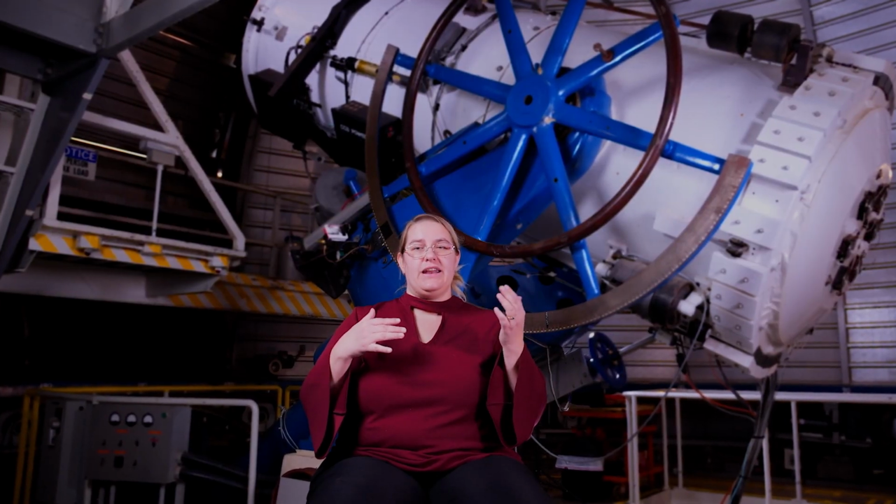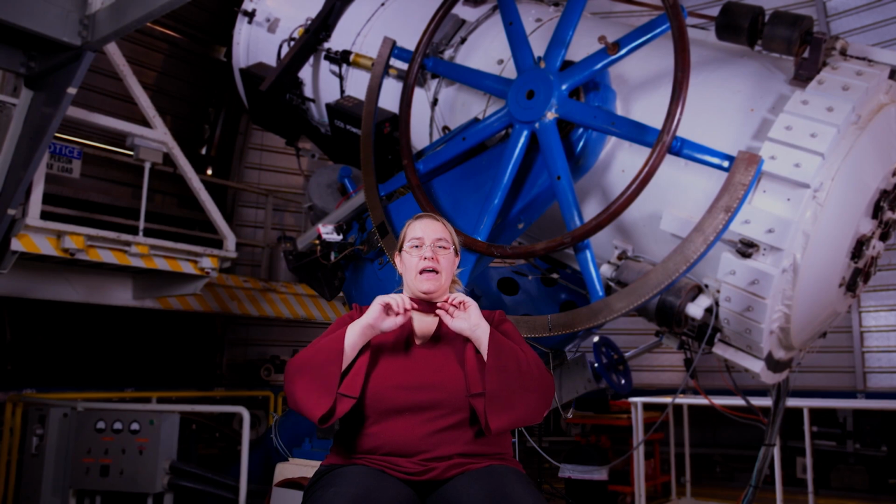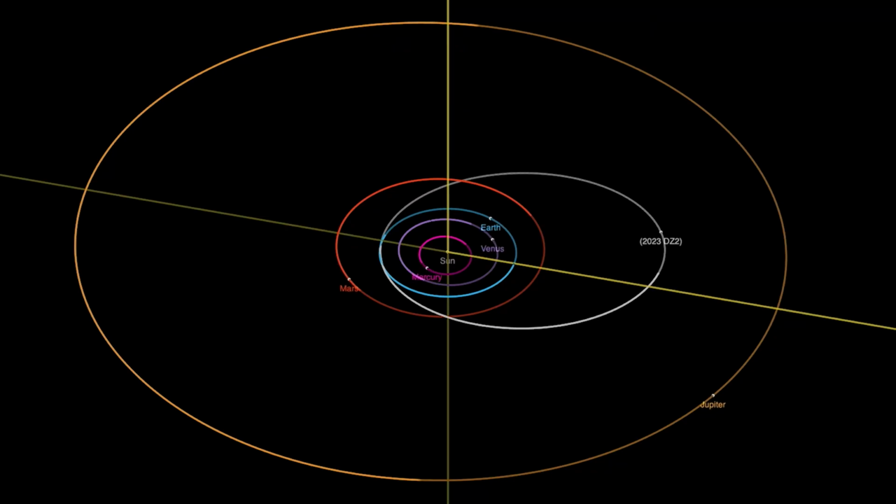Originally it had a decently high probability of hitting Earth at its first discovery, and then it was followed up and the probability went up. And then this impact probability stayed high even as people were sending more and more observations, which means that the path the asteroid was on was really towards the Earth.